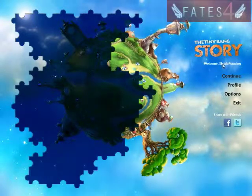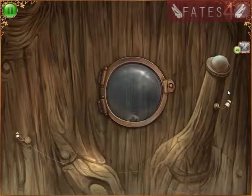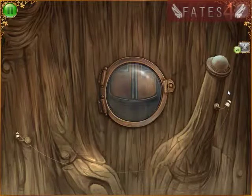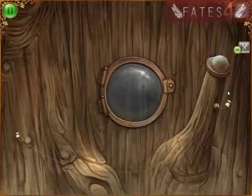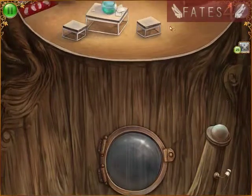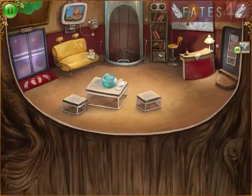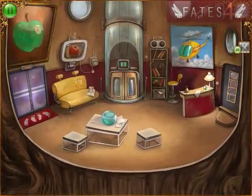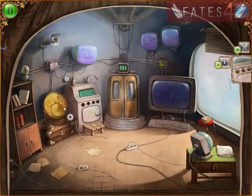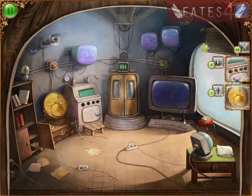So this is part 3 of the Tiny Bang story, and once we use that elevator, we keep going up this tree, and more puzzles to come. More collecting, and yes. Stuff we have to find in the beginning already. So.